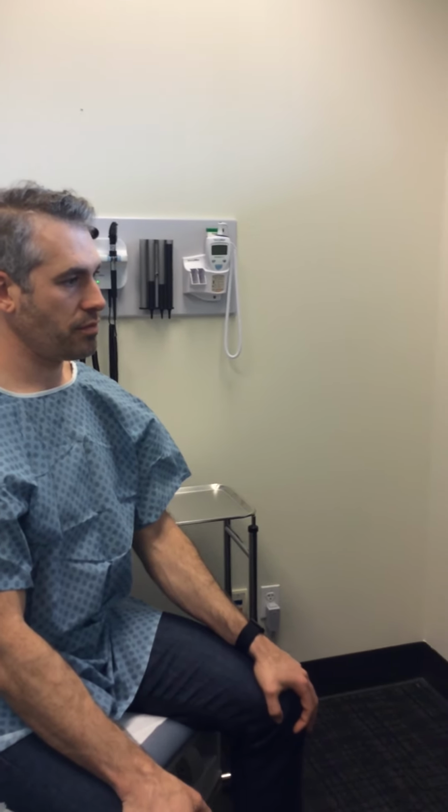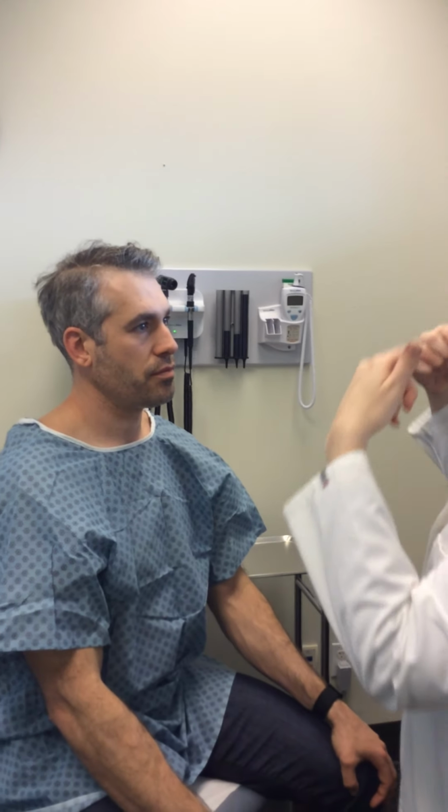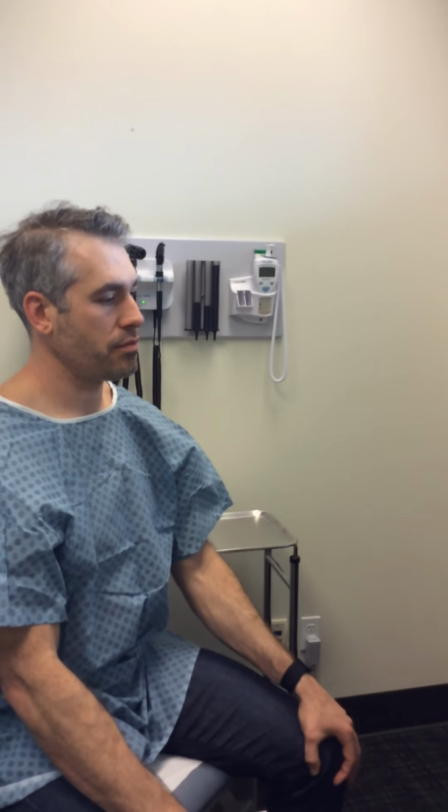So I'm also inspecting for ptosis, however you like to say it. That's looking for any kind of lid lagging or drooping. And when we're looking at the eyelids before, we're also inspecting for that. So right now I don't observe any kind of ptosis.